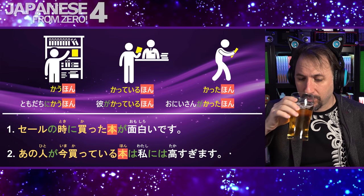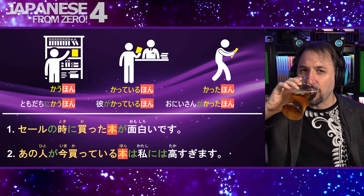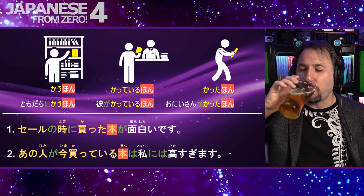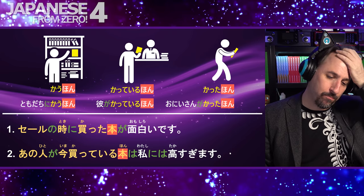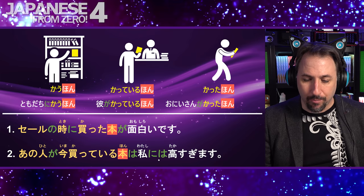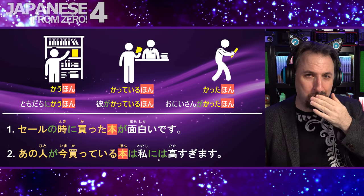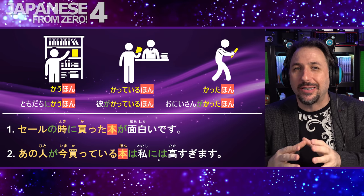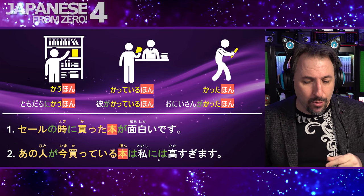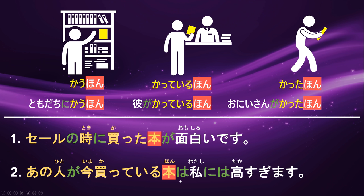あの人が今買っている本は私には高すぎます。So, if you remember, in book one, we talked about everything before the wa tends to be the topic or part of the topic. That's exactly what's happening here. Everything after the wa tends to be a question or a statement about the topic. That's also happening, okay? So, what is the basic topic?